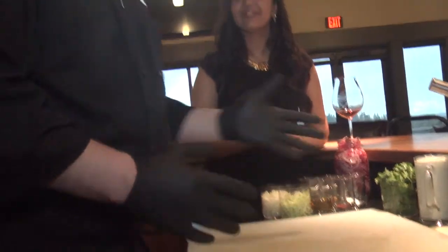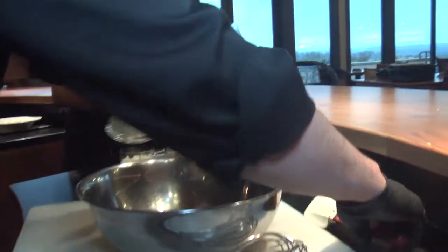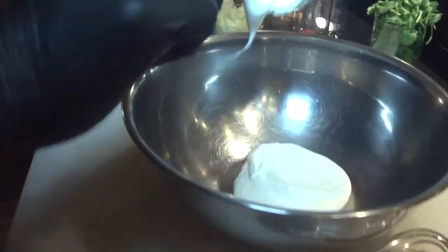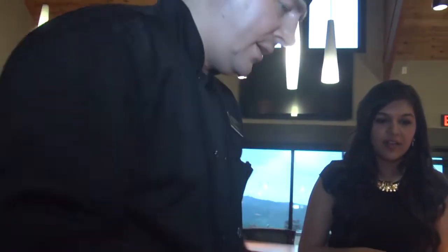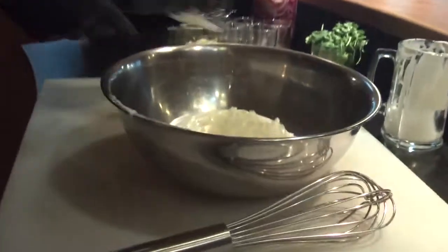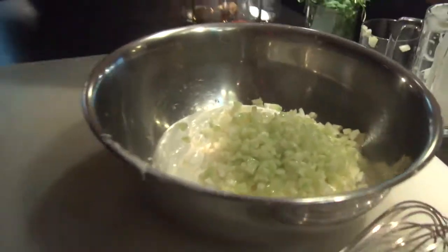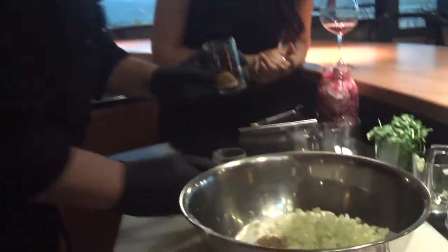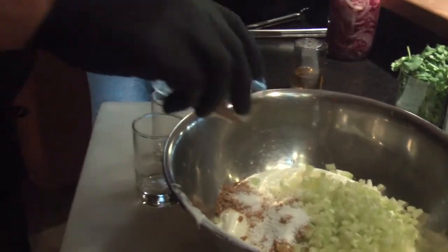So next, we're going to make the sauce for this dish, and it's a cucumber raita. Basically, it's a cucumber yogurt sauce. We're going to start off with some Greek yogurt. Are you using non-fat Greek or just regular Greek? It's just regular Greek yogurt. Okay. And then onions, some diced, seeded, and peeled cucumbers, a little pepper, some cumin, a little salt, and sumac.